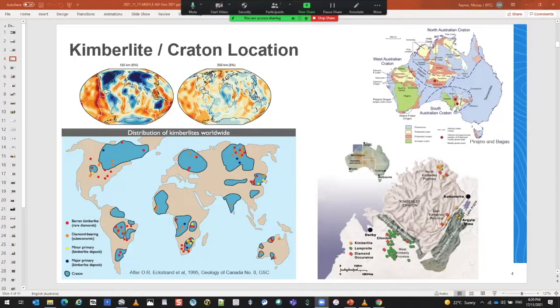Today, we're going to be talking about this little beast, and it's the Kimberley Craton. About 1.8 billion years ago, the Kimberley Craton belted into the North Australian Craton.